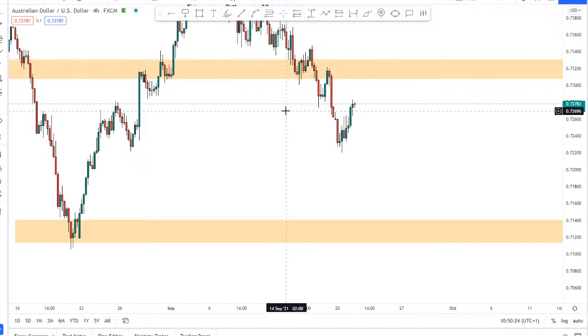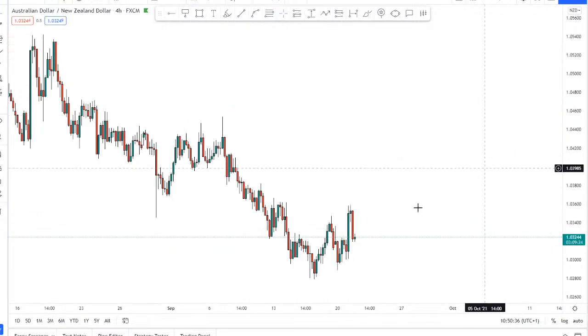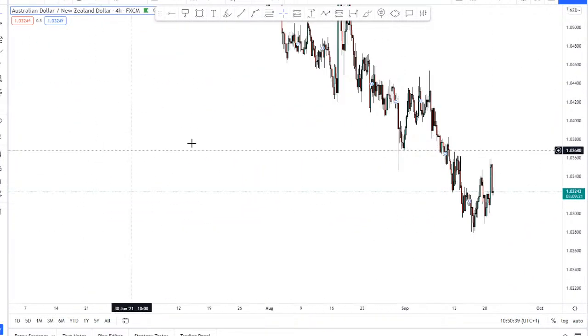Yeah, sure, no problem, Darshan, happy to help. AUDNZD 4H, sure thing, we'll take a look at that for you. AUDNZD, so what's your bias for AUDNZD?